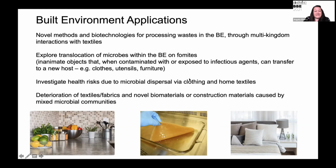We'd like to explore translocation of microbes on fomites, which again Jack mentioned earlier, which are these inanimate objects that when contaminated with or exposed to infectious agents can transfer the microbes to a new host. This leads into investigating health risks due to microbial dispersal via clothing, fomites, home textiles. And there's definitely scope to also look at deterioration of textiles or fabrics, novel biomaterials, novel construction materials, which may be caused by these mixed microbial communities within the built environment.